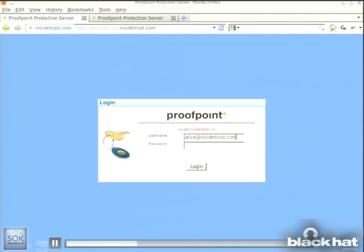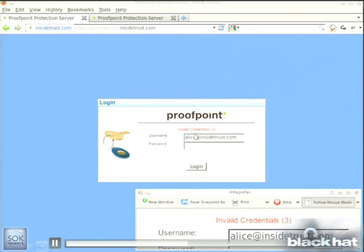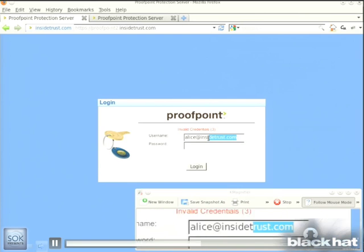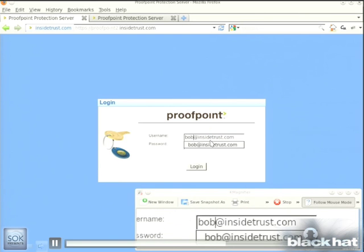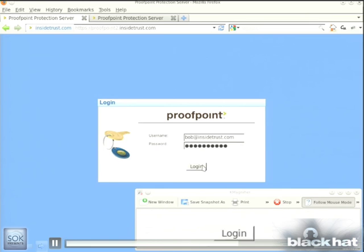As I said, this is an anti-spam product, and here we're putting in an incorrect username with a dummy password, and we get one result. And if we put in a non-existent user with an incorrect password, you'll see we get a different result, which basically means you can do SMTP email address enumeration in an anti-spam product.